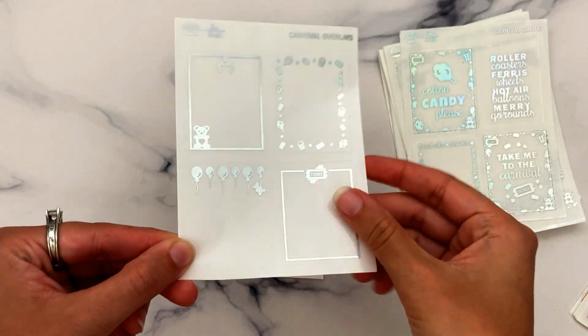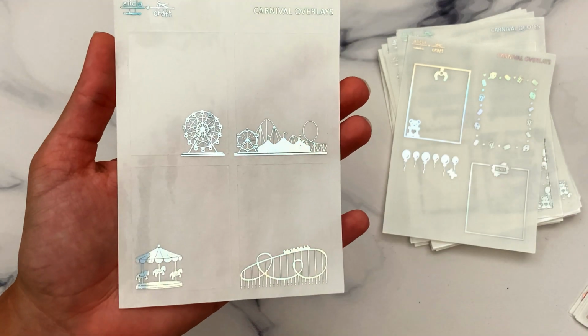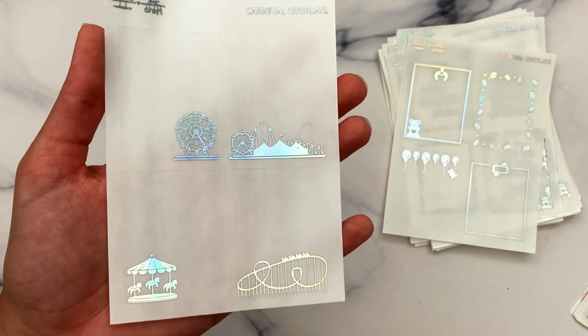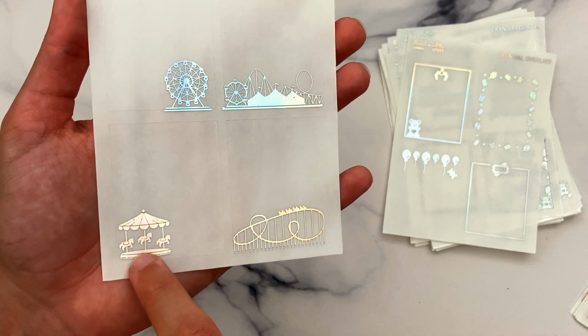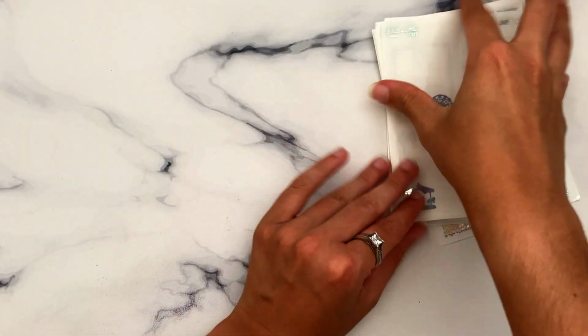Thought that was adorable. So there's the full box overlays number 1, and then number 2 is the rides. So we have just like a full view of the skyline of like the carnival or amusement park or whatever. We have a Ferris wheel, we have a carousel, and then a roller coaster. So you can pick up that sheet as well.